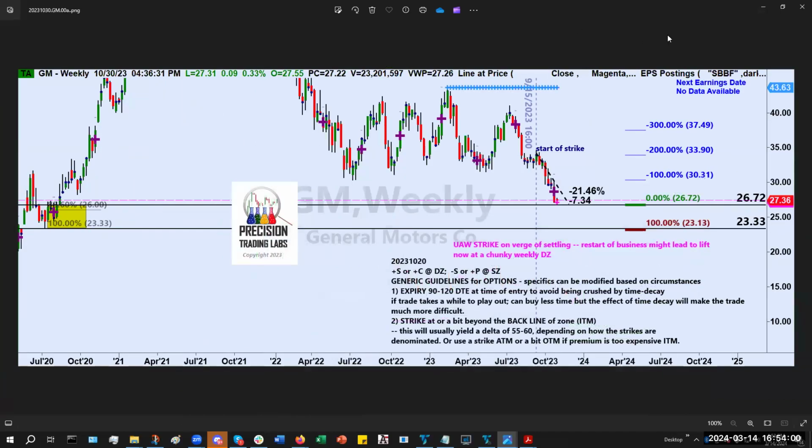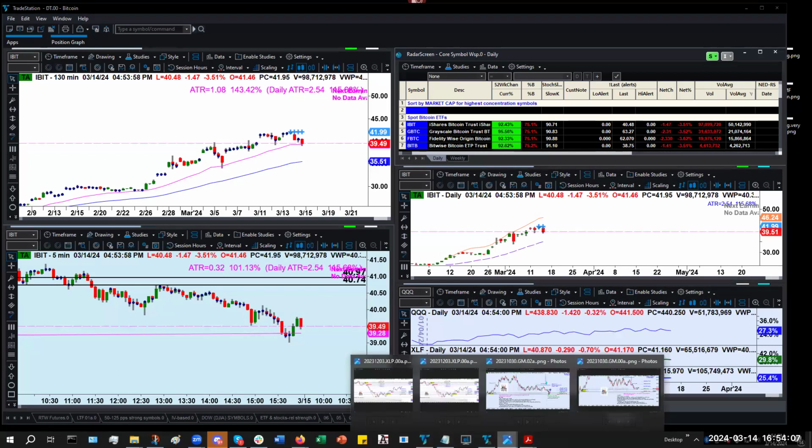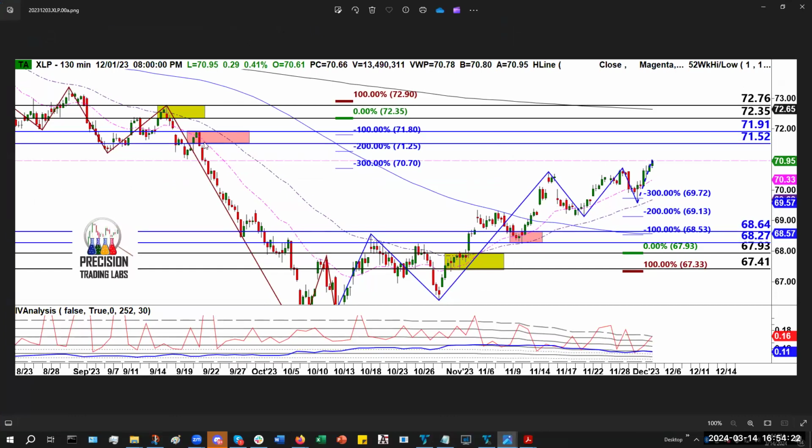Now if we move back to, let's say, a shorter term time frame, we could look at this right here. Let me bring up another set of slides. This is a shorter term trade, and I'll show you what transpired here. This was an ETF of consumer staples, I think, XLP. And what I showed you before on General Motors was a bullish trade. This was a setup for a bearish trade.